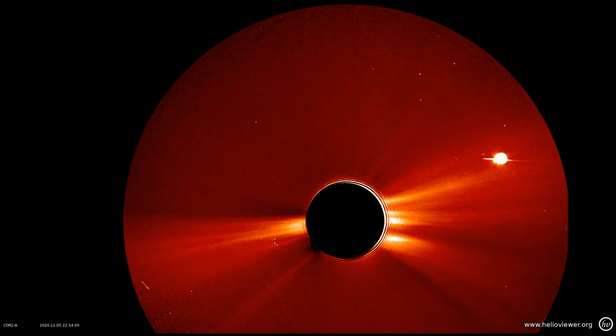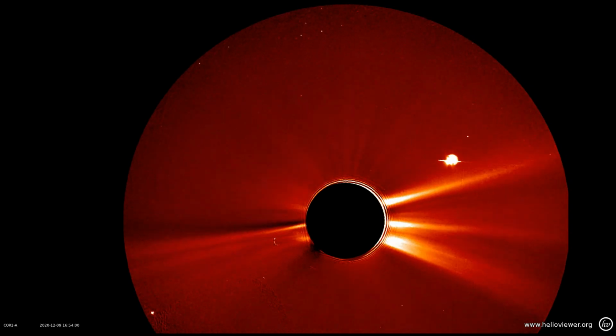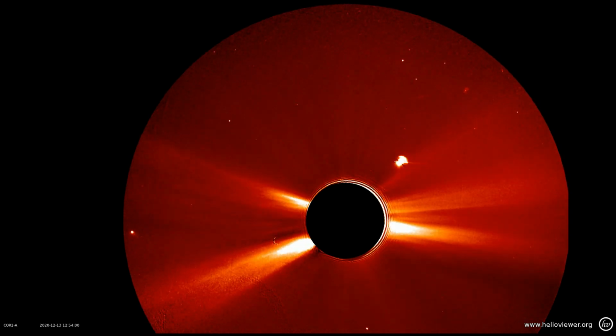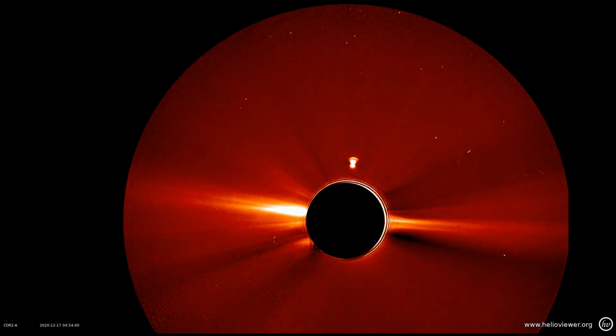If you're quick, you can see there's another comet to the south of this image coming in at about 6 o'clock and exiting at about 9 o'clock. Here it comes. This can't be the same comet because it's in the southern hemisphere, not the northern one.